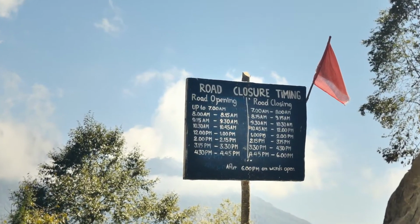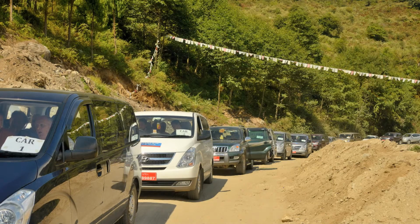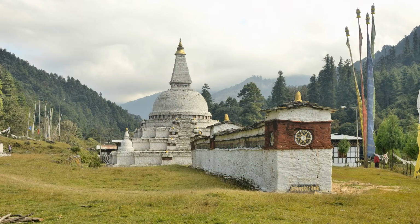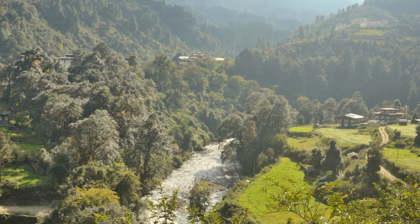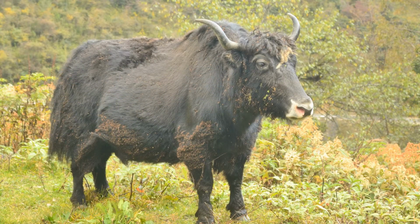Everything is fine until road closure. But it didn't last long, and we're on our way again. We take a break at a stupa, or chorten as they are called here. Now here's something new, a yak.